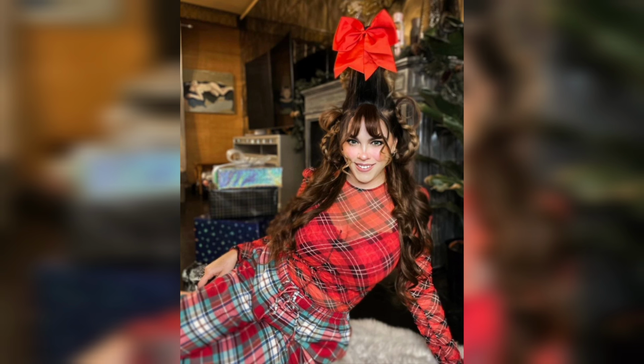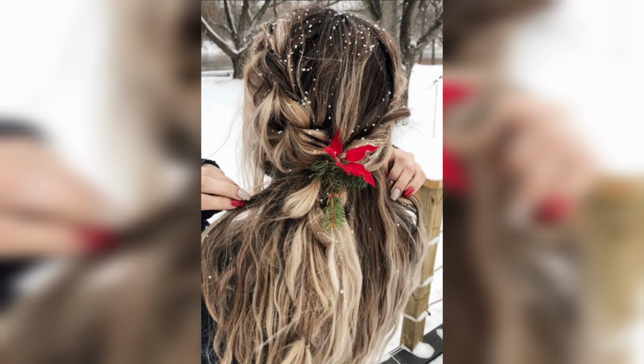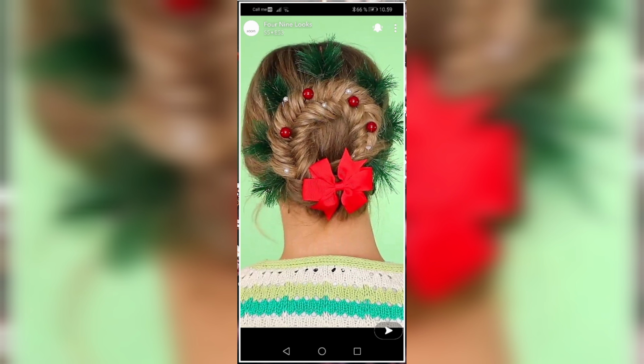All hair types. Layered hairstyles can complement various hair types, including straight, wavy, or curly hair. Different face shapes. They can be adapted to suit different face shapes, although the placement and length of the layers might vary to flatter specific features.